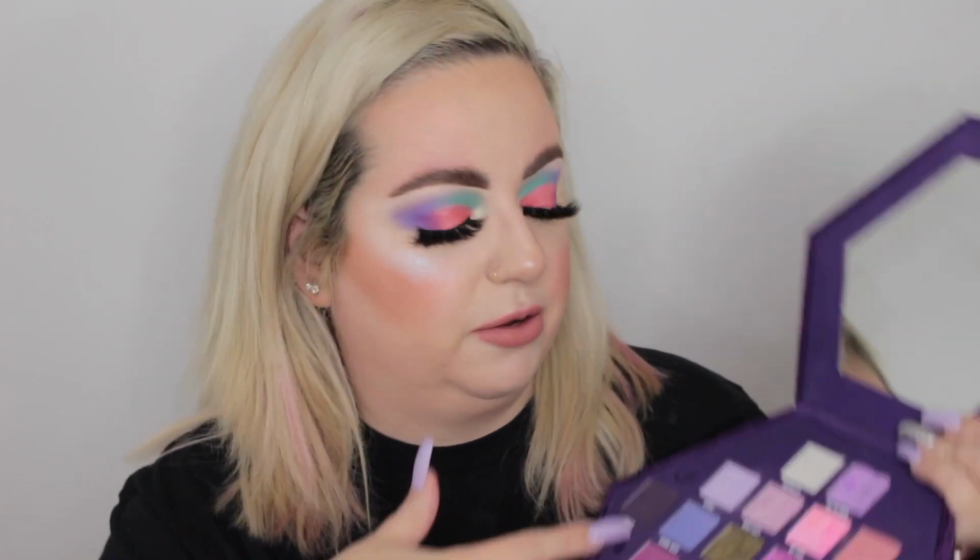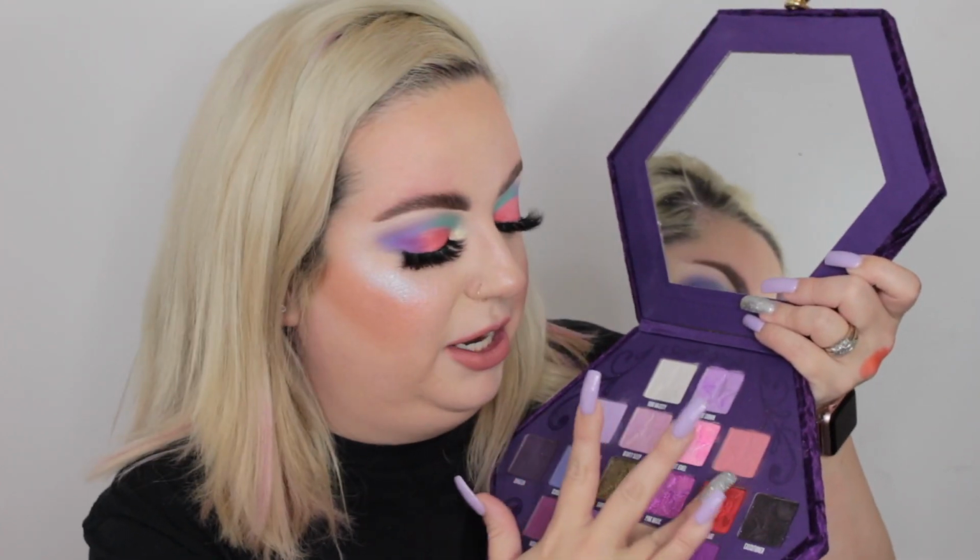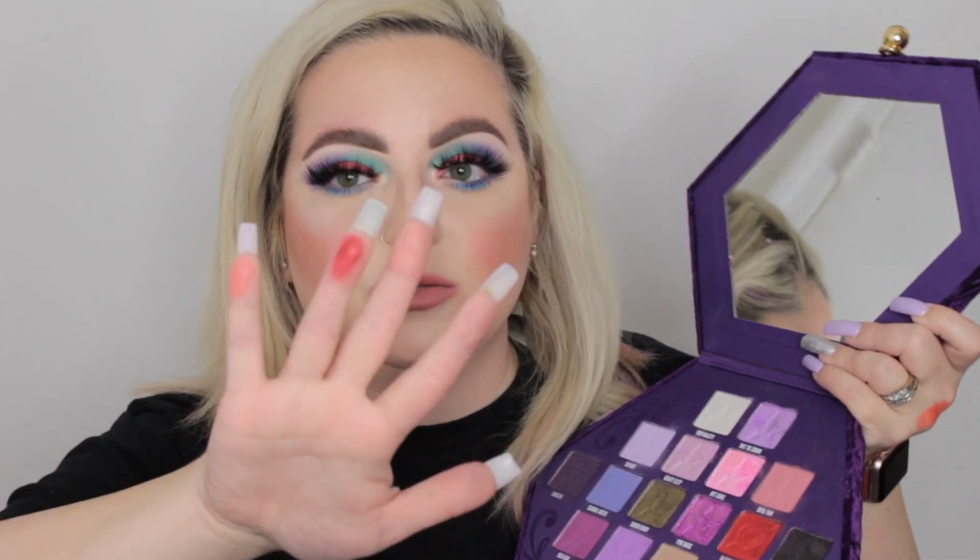It's not what I had in mind. It's definitely not in the same realm as Blood Sugar and Blue Blood, because I thought it was going to be a completely monochromatic purple and maybe some pinks, like that kind of thing, but I actually ended up loving this palette. Everyone hates this shade, but I love it. I think it swatches so well.